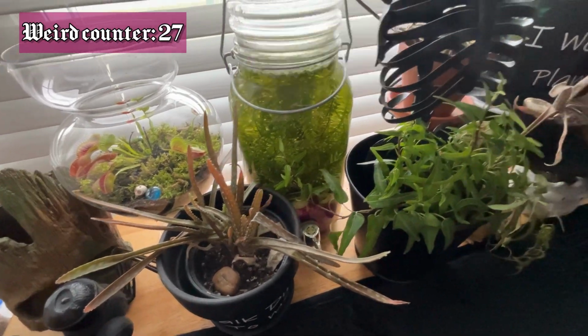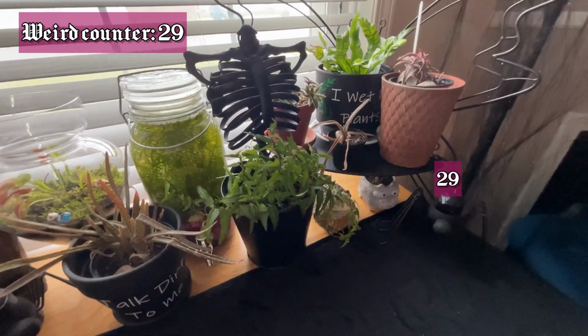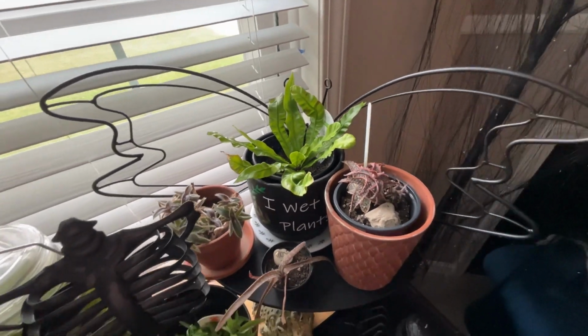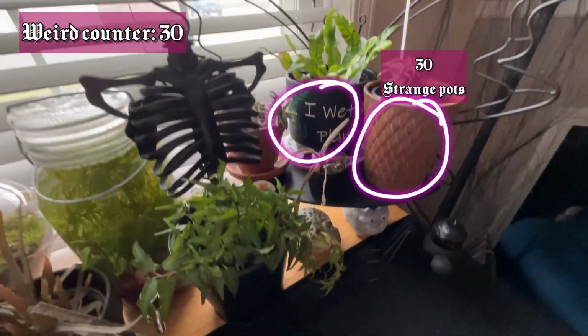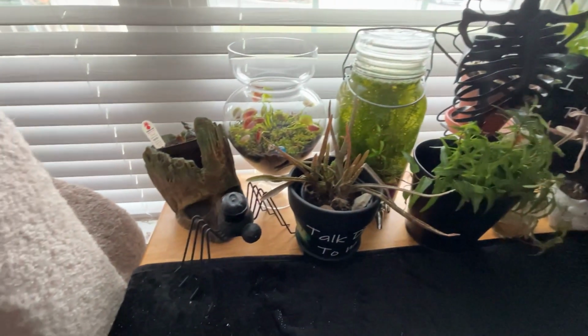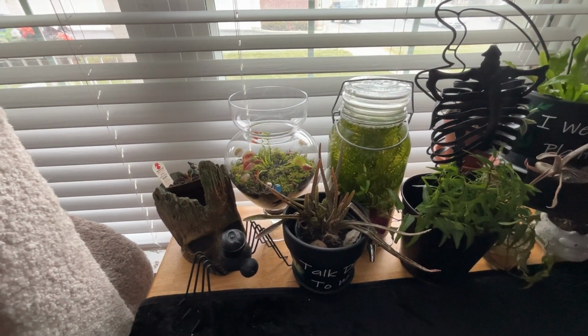Some aloe ivy in a skull planter. My waffle fern and some succulents. Complete with frogs, monsters, spiders. Who doesn't love a little creepy weird in their house?